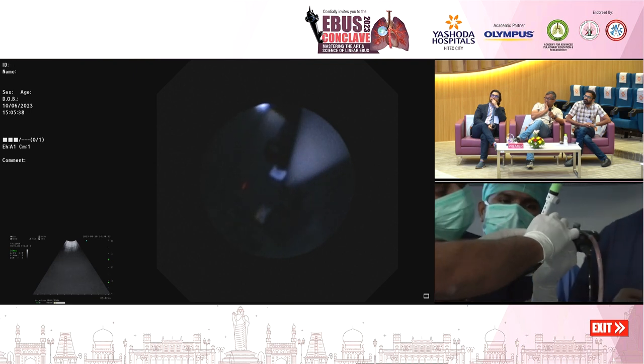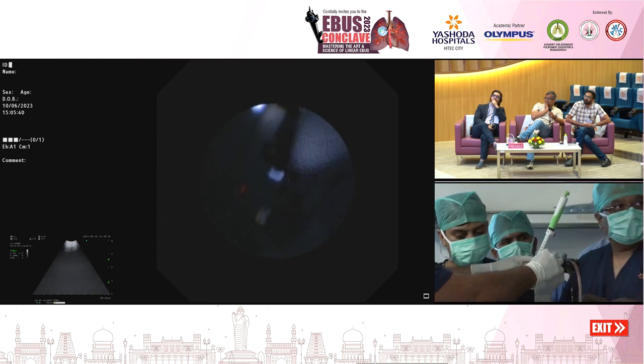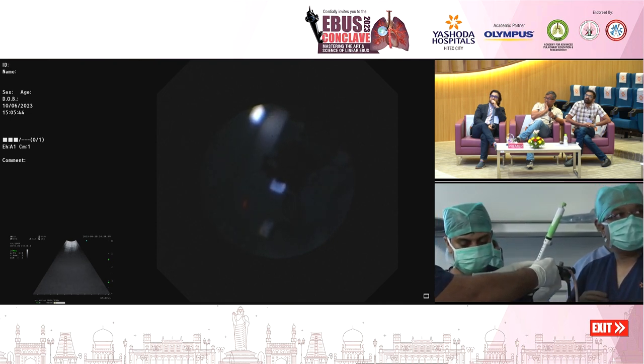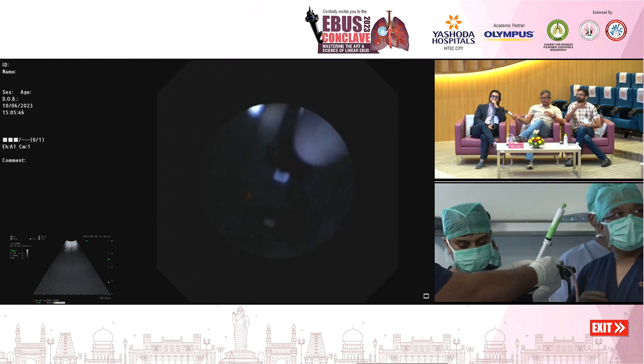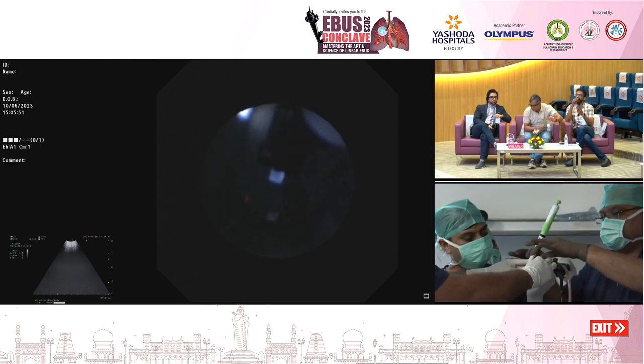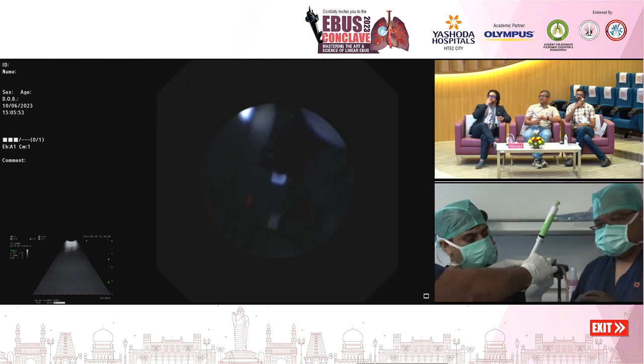As you can see, the sheath is completely out. Now I am just taking back the sheath. The sheath is black in color. Now we can see the sheath in the top right corner.